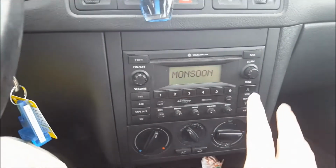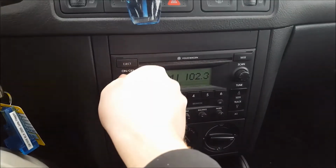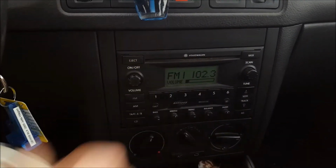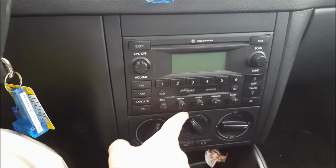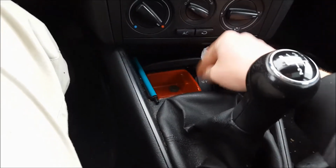Monsoon audio system. I really like that they left the stock radio in here. That's very cool. So then you've got your equalizer down here. Just manual climate control. Very simplistic stuff. You've got a little ashtray here.